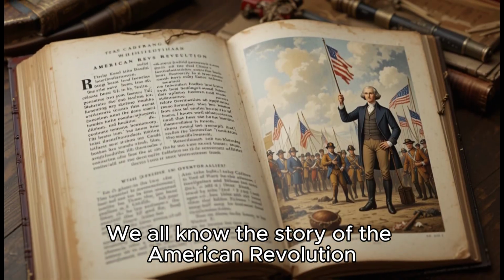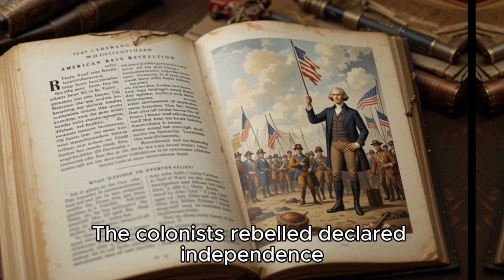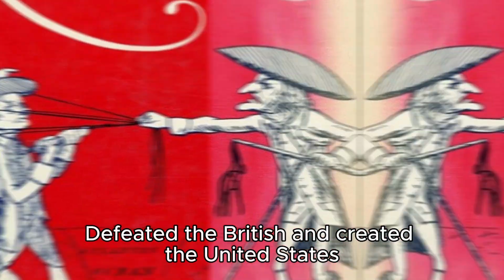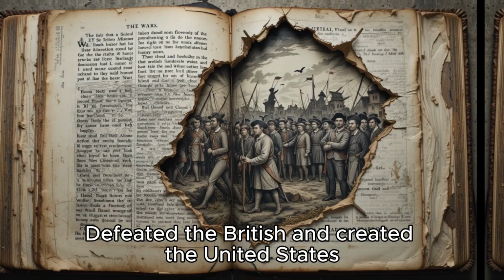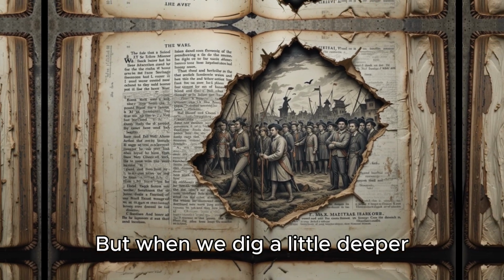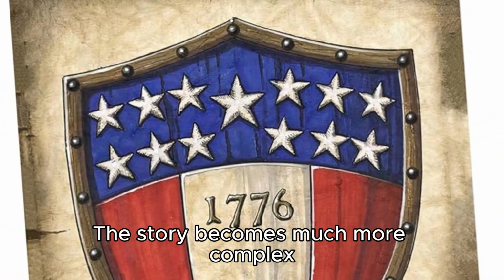We all know the story of the American Revolution. The colonists rebelled, declared independence, defeated the British, and created the United States. That's what they teach us in school. But when we dig a little deeper, the story becomes much more complex.